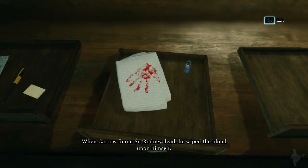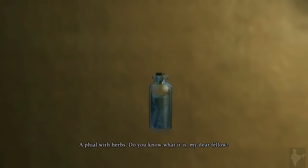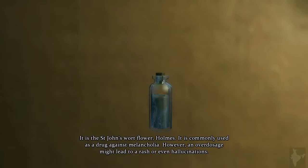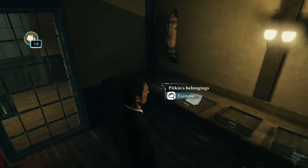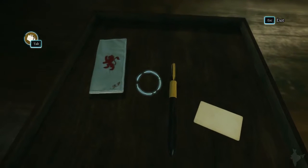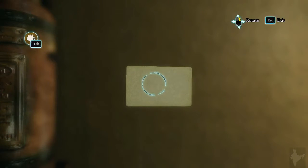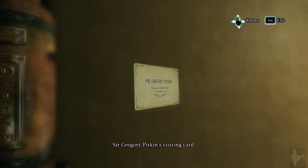An ordinary pencil. When Garrow found Sir Rodney dead, he wiped the blood upon himself. A phial with herbs. Do you know what it is, my dear fellow? It's the St. John's wort flower, Holmes. It's commonly used as a drug against melancholia. However, an overdosage might lead to a rash or even hallucinations. An embroidered silk handkerchief. A fountain pen with solid gold trim. Sir Gregory Pitkin's visiting card.